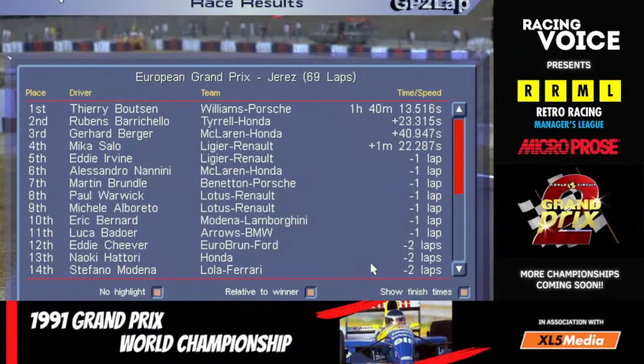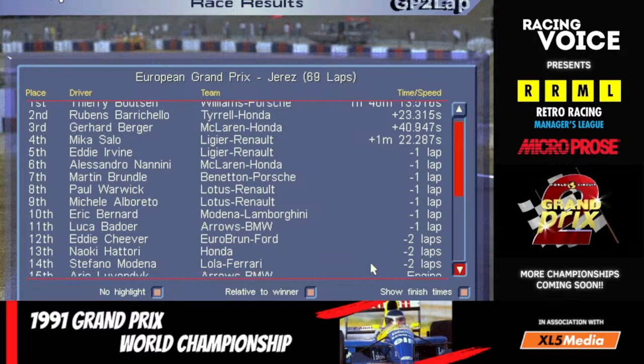Absolutely wonderful scenes. Boutsen wins from Barrichello and Berger. It's all B's on the podium. Mika Salo fourth on his debut, ahead of Eddie Irvine, Alessandro Nannini, Martin Brundle, Paul Warwick, Michele Alboreto, and the final point going to Eric Bernard and the Modena Lamborghini. Badoer, Chiva, Hattori and Stefano Modena were the final finishers in a grueling race that saw some big retirements, some big names fall by the wayside.